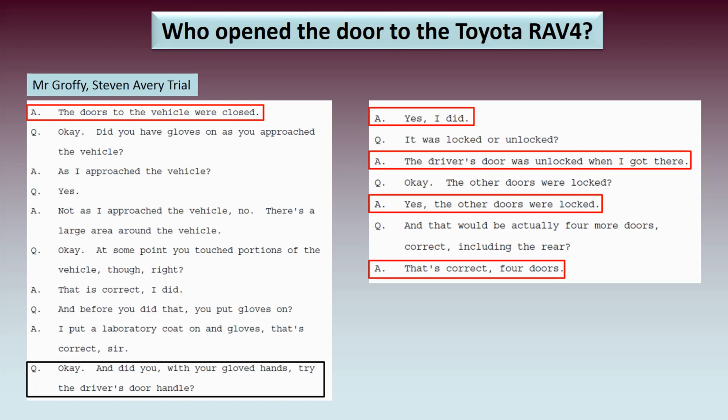"That's correct, sir. Question: Okay, and did you, with your gloved hands, try the driver's door handle? Take note. Answer: Yes, I did. Question: It was locked or unlocked? Answer: The driver's door was unlocked when I got there. Question: Okay, the other doors were locked? Answer: Yes, the other doors were locked. Question: And that would be actually 4 more doors, correct, including the rear? Answer: That's correct, 4 doors."